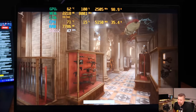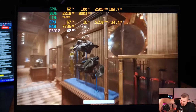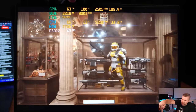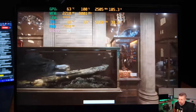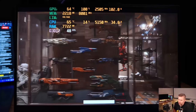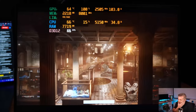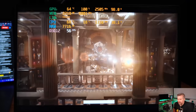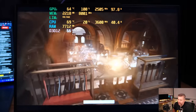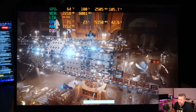Now, overall, in this test so far, our CPU temperature has been great at 66 degrees. Our GPU temperature also great at 63 degrees. 105 watts of power there. Again, 2,500 megahertz on the core clock. It's quite clear to me that the GPUs in the RTX 4060 really are not designed to go up to 140 watts, at least based on what we're seeing in all of these laptops.